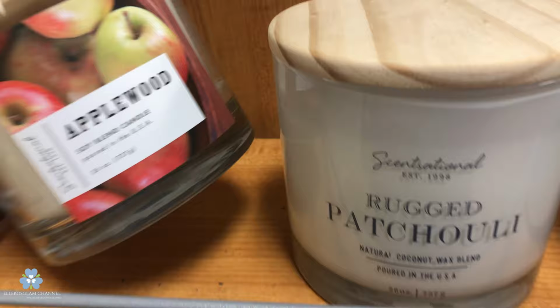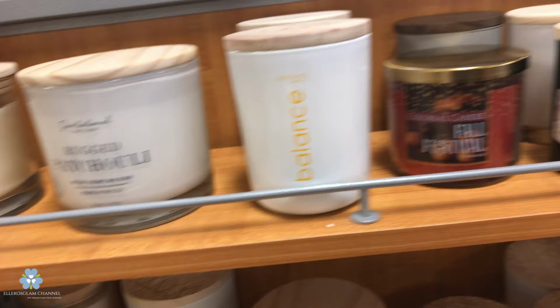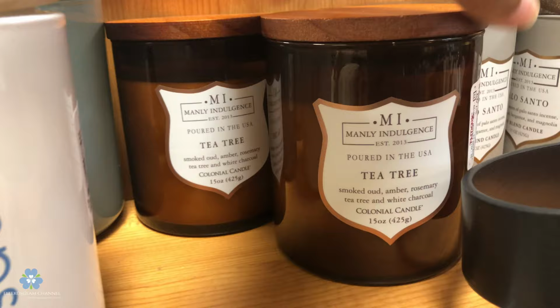Here's an apple wood candle. It was $12.99, and it was huge. I couldn't even pick it up, so I just went ahead and spun it around. My husband's favorite scent is patchouli, so they had a patchouli candle. I'm going to come back with that one. They also had tea tree, soy candles, any scent that you would like for fall, they had.